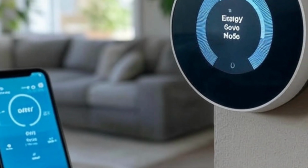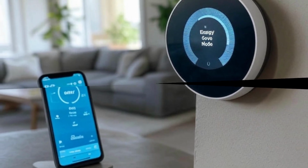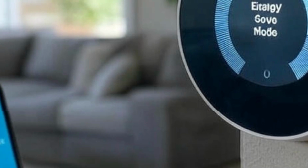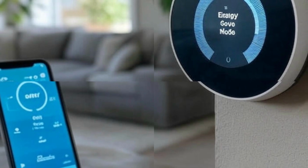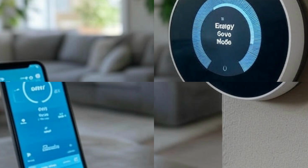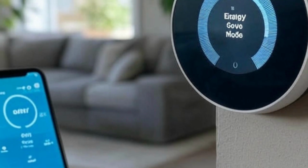Step 1. Upgrade to smart thermostats. One of the biggest culprits behind high electricity bills is the heating and cooling system in your home. Running the air conditioner or heater at full blast for hours on end can burn through your energy. But with a smart thermostat, you have the power to control your home's temperature from anywhere. These devices learn your schedule, adjusting the temperature when you're home and when you're away, ensuring that you're not wasting energy.